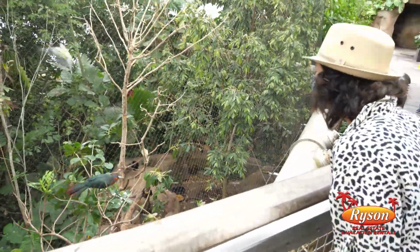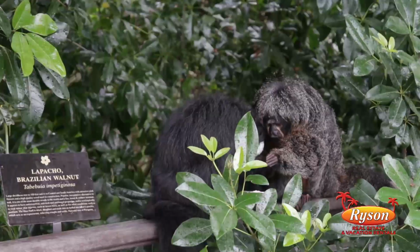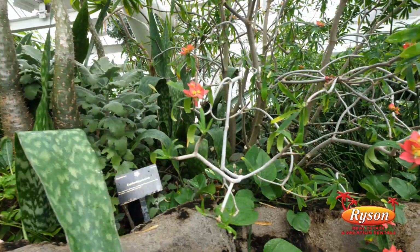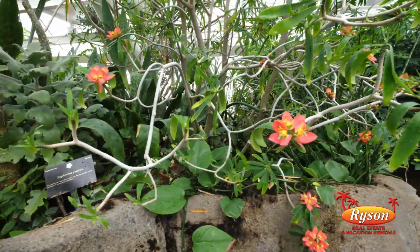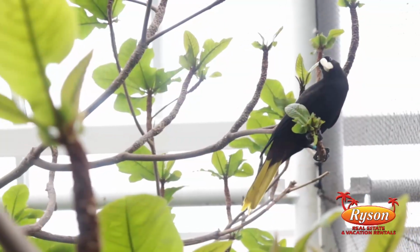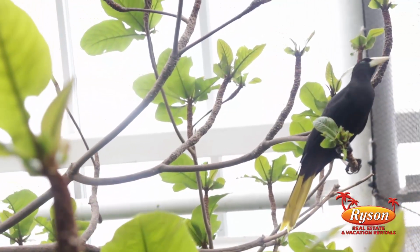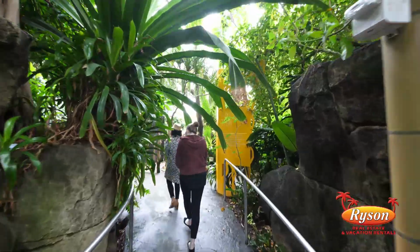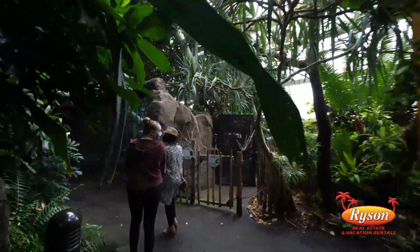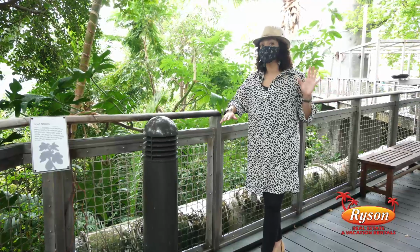You're going to find plants and birds and animals and insects that you would find in Africa, Asia, and the Americas. And so make sure you take a moment, pause, listen, and look. You'll be so surprised at what you're going to see here. It's definitely worth adding to your travel itinerary. It's incredible.